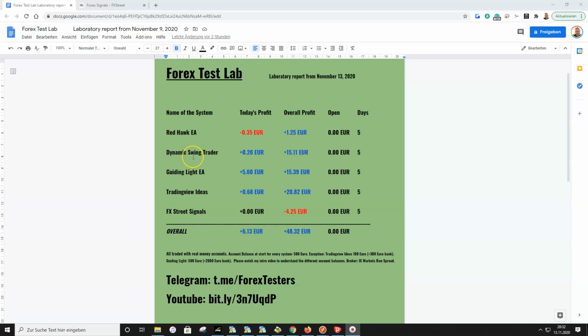And on place number 3 is the Dynamic Swing Trader indicator, which gave a little bit more than 15 euros in profit. It has a small profit today. There was a loser and a winner today, and so overall it's almost break even. It had a really good start on Monday. Let's look at the account.